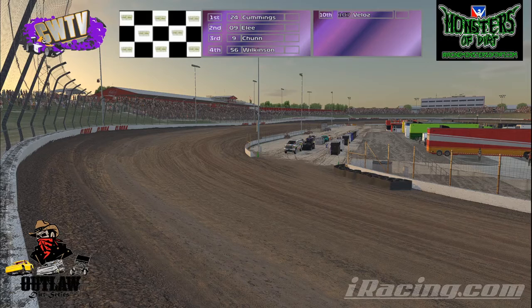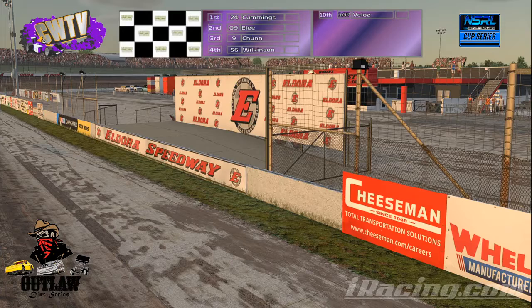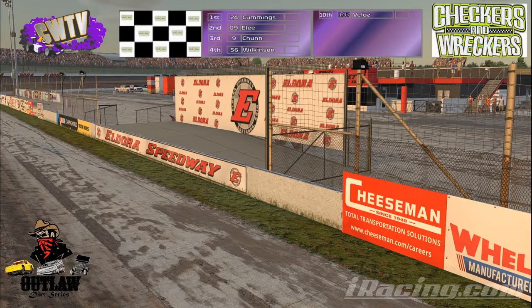These guys will get ready to go. They'll get ready to fire away and put on a show. That's right, they'll get ready to go, fire away, put on a show. What do you say? Who do you think gets it done here tonight?